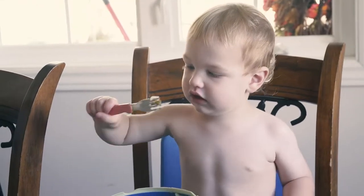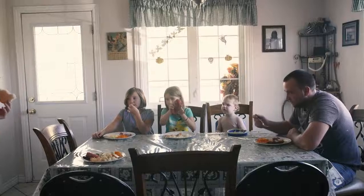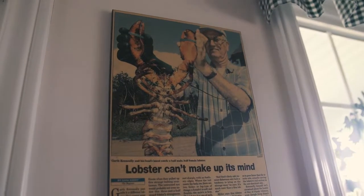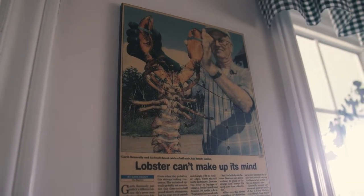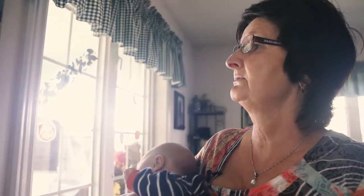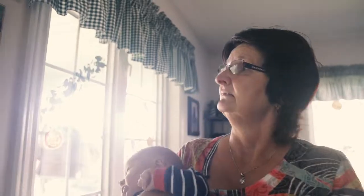Danny, you got no clothes on. What happened to your shirt? Oh, I have 10 grandchildren. I'm too young to have 10 grandchildren. That's Kevin's dad. Half male and half female lobster. That was quite a few years ago. Yeah.